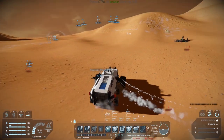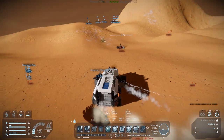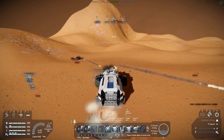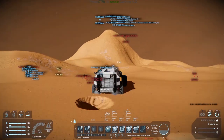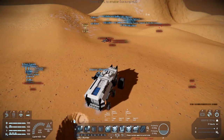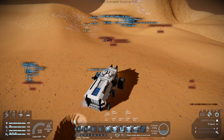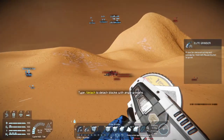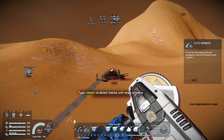This is an interesting way to drive. I don't think I've ever driven quite like this before. Oh, no, it's not enough. I'm stuck. I'm definitely stuck. Oh, no, I'm moving somehow, miraculously. Ow, stop it. Stop picking on me. Charge!